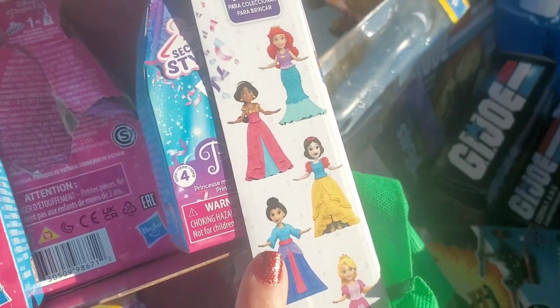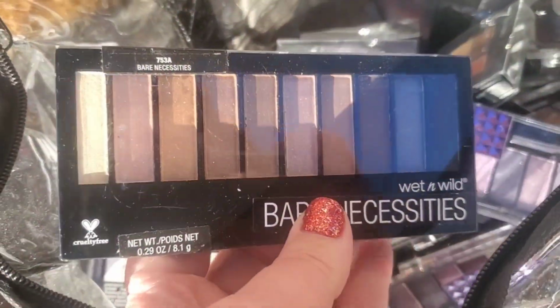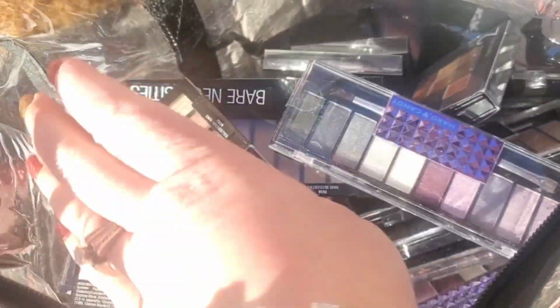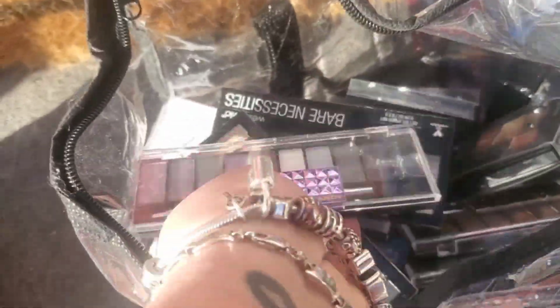I don't know if you could even see them. Open them up. There's a teeny tiny Disney princess in there. They're so cool. Secret styles. Together there are 50 in here. We've got the Bare Necessities by Wet n Wild. We have this one. It's called Smoke Out by Hard Candy.